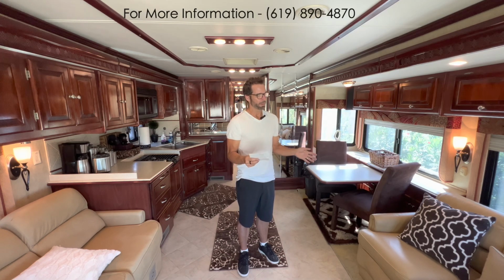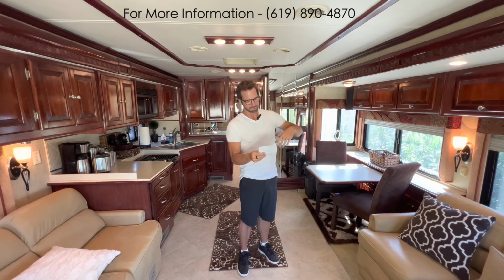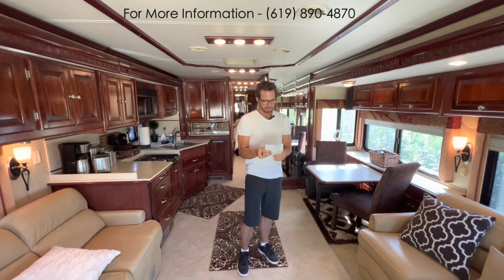All the windows are dual pane. That's really important. It really keeps it cool or warm in here, depending on what time of year it is. There's also small awnings over a lot of the windows. I didn't show you that. They basically pull out and there's just these mini awnings over the windows.